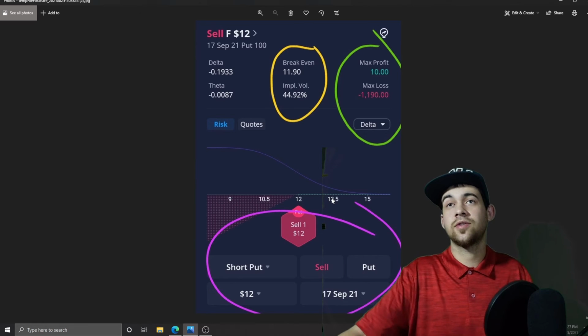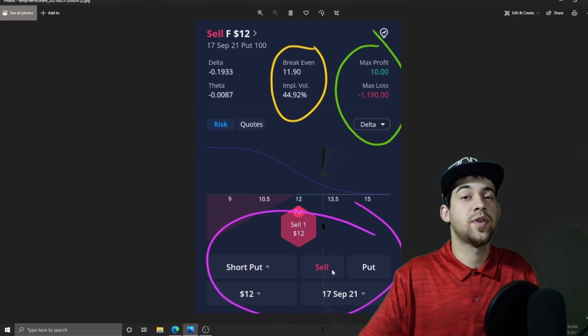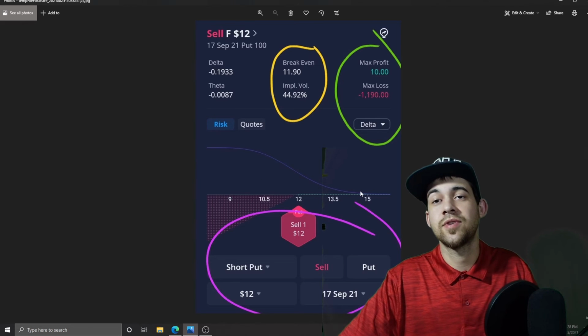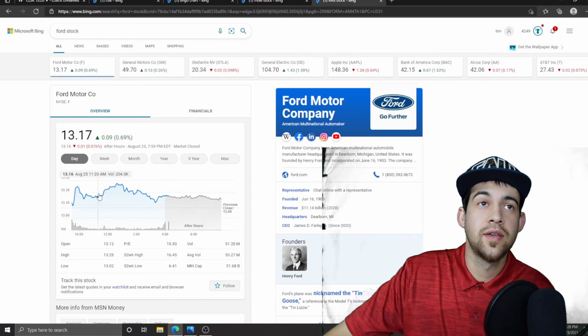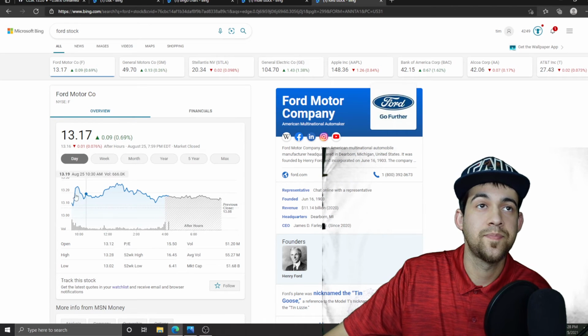Say you've got $10,000 you want to put down. That's a potential $100 over less than a month. Just holding some Ford stock, you could always go with some different options. But this is just an example. And risk-wise, I think it's pretty low. We're going to look at the chart for Ford real quick. Might as well. Now, when you look at it, after hours shouldn't really affect it much.